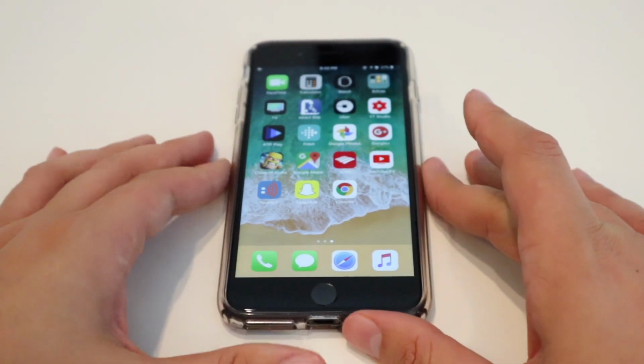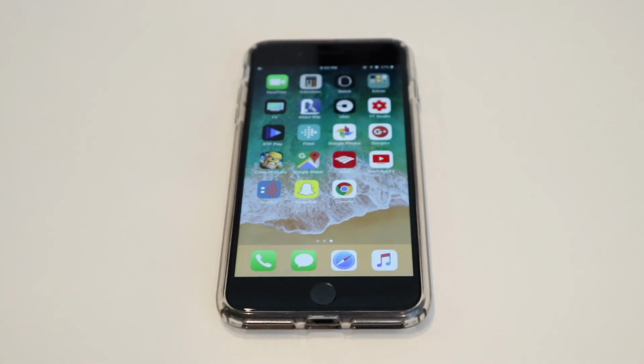So, a couple things off the bat, guys. I don't want to talk too much about this phone because there are tons of reviews out there on the iPhone 8 and the 8 Plus. In front of me is the 8 Plus, but there are a couple things that I think everybody encounters a little differently.